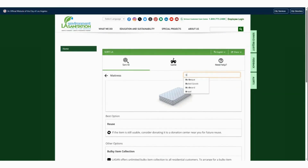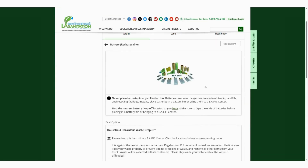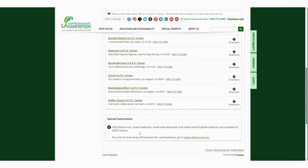If your search for an item brings up multiple results, just choose the one that's closest to what you're looking for. Some items may have special instructions at the bottom of the page, so be sure to read those instructions before you dispose of your item.